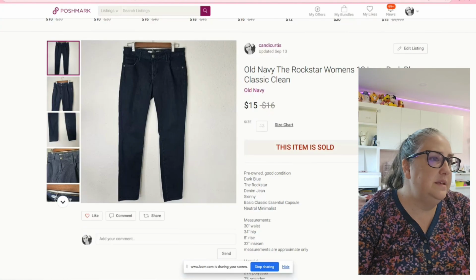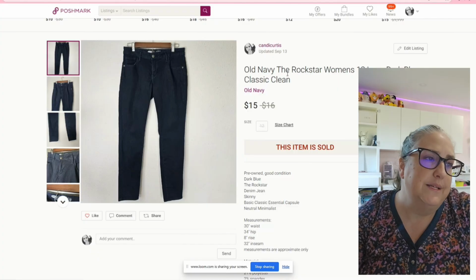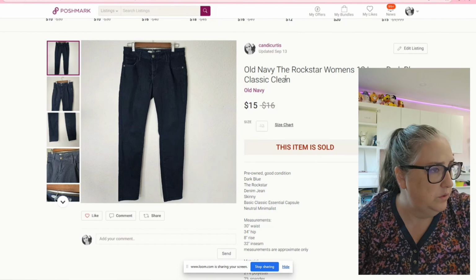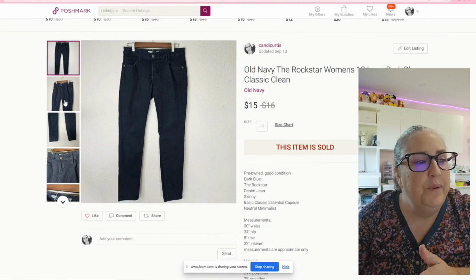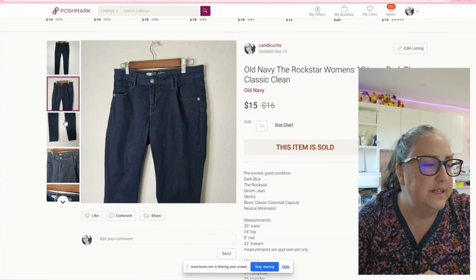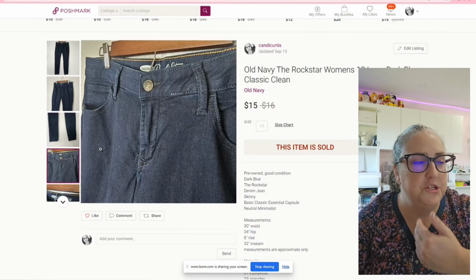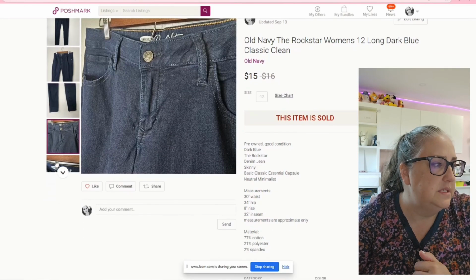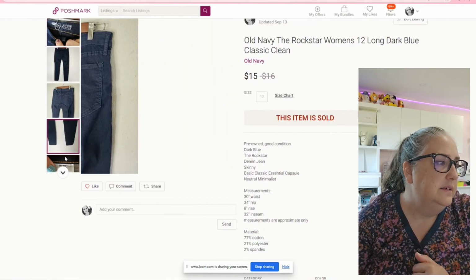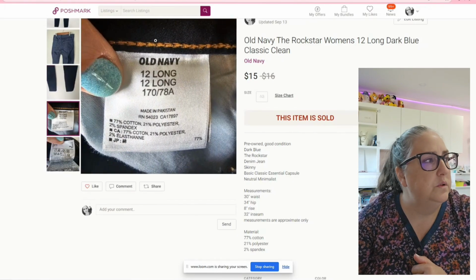So the next item is this Old Navy The Rockstar Women's size 12 long dark blue classic clean jeans. Probably would have been helpful if I had actually written jeans in the title, but this item I posted a long time ago originally, and I think I did take some new pictures, but somehow I must have not noticed it, and I hadn't gone back to refresh it in a long time, and it just sold randomly. So I was happy to see this one go. But there's the tag, and so yeah, it was 12 long, which is why I wrote long in the title.